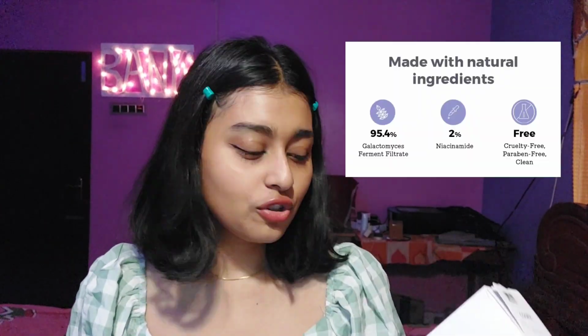The next ingredient is niacinamide. Niacinamide is a multifunctional ingredient. It's a great anti-aging, anti-wrinkle, soothing formula. But generally, niacinamide works when it is at 4 to 5% concentration, but in this formula we are already getting 95% Galactomyces, so you can say the remaining 5% is the other 11 ingredients. In this you are never getting 4% niacinamide. Yeah, you're never getting it. So you're probably getting 1 to 2% of niacinamide in this.